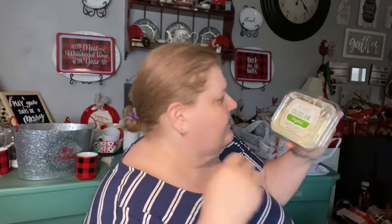Here is my coleslaw. I love this coleslaw. Totally been in the mood for coleslaw lately. Don't ask me why. Please put the milk away. Yeah, okay. I'm sorry. That's okay. This is the Freshness Guarantee Coleslaw Original. Basically, it's their deli prepackaged stuff.